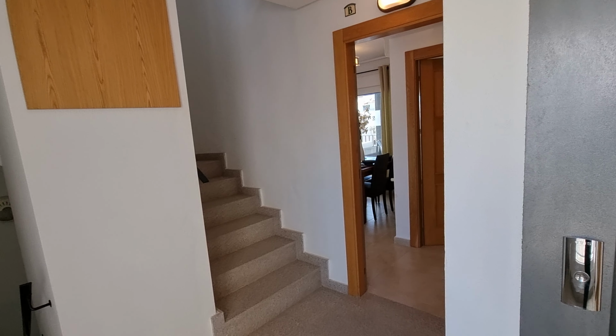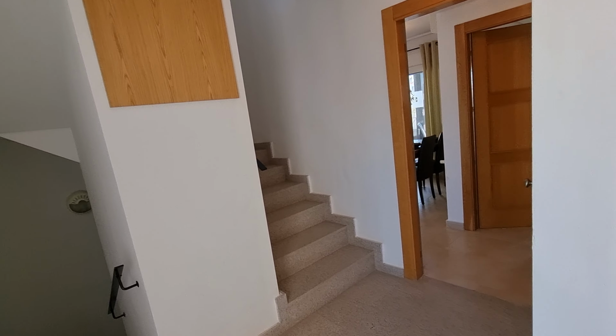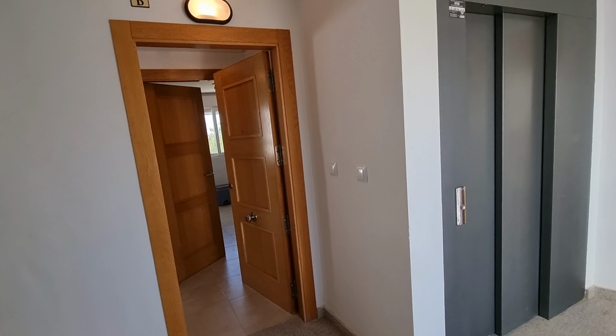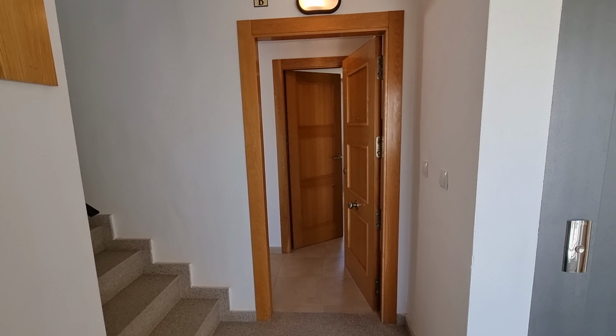Hi guys, and welcome to a walk around of a second floor two-bed apartment here on Torre Golf Resort. It's literally just going on now. Should be on our website by the end of today. Okay, it's a lovely one. It really is. I'm going to have a little walk around now, see what you think of it.